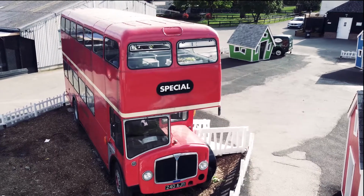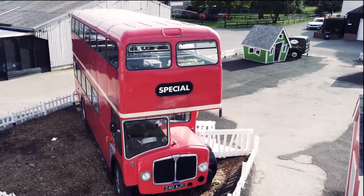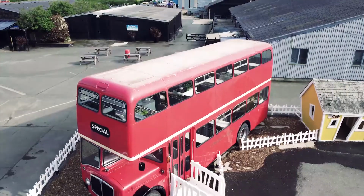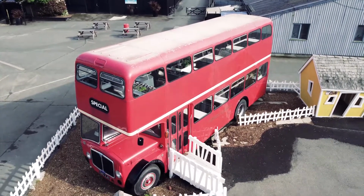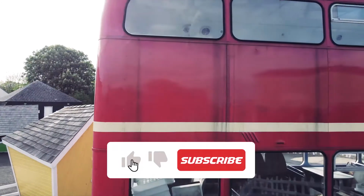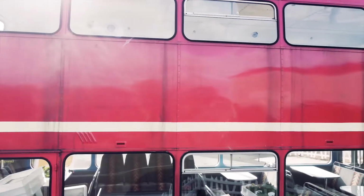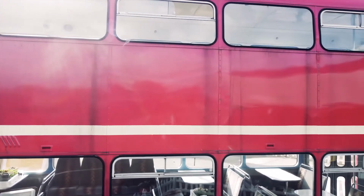This then is a big red bus, not the sort of thing we normally clean, but when we saw it there, looking a little bit tired and in need of a good bit of attention and TLC, we just couldn't resist. So we approached Marsh Farm and asked if we could clean it, in return for a small bit of advertising of course, quid pro quo and all that.